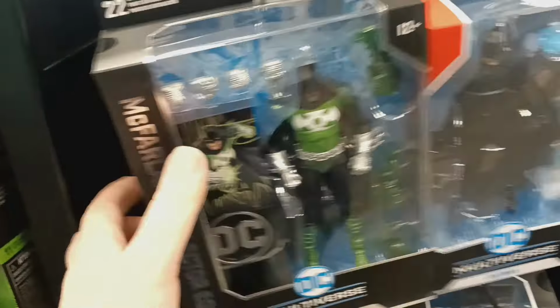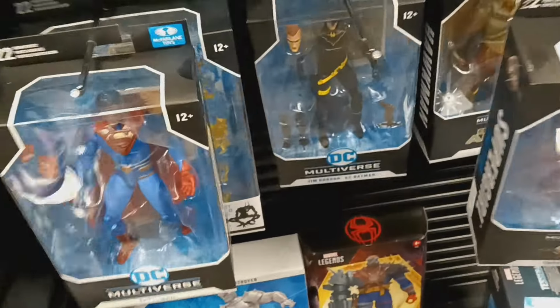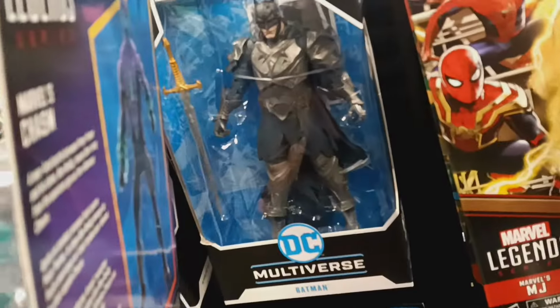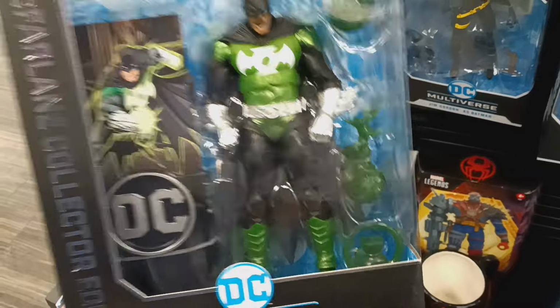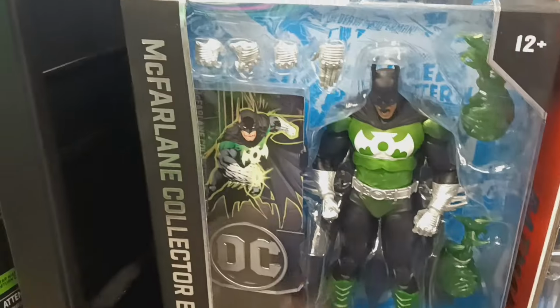Looky here. They have the Green Lantern Batman. I don't see a Superman around here. Do they have the Collector's Edition Superman? We have a Collector's Edition Sinestro, standard yellow Lantern Sinestro. We have another George Clooney Batman. Got a Joker here. We have the Gladiator Batman. Still have the Sasha Calle Supergirl. I might wait till that gets on clearance before I decide to pick it up. I was trying to think of the other figure of this line, and I remembered earlier today it was supposed to be Captain Carrot. I'm going to pass up on the Green Lantern Batman.